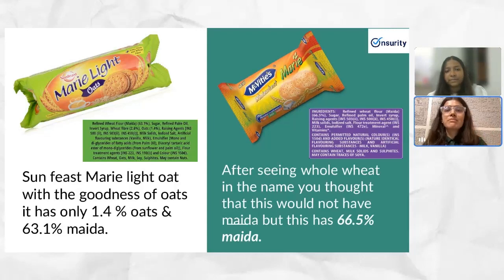So this is Marie whole wheat. Again it has 66.5% maida, which means the whole wheat content is very low and the maida content is very high. So whenever you are buying any biscuit, make sure you check its ingredients, and it should not contain trans fat as well. We'll cover that in later slides.